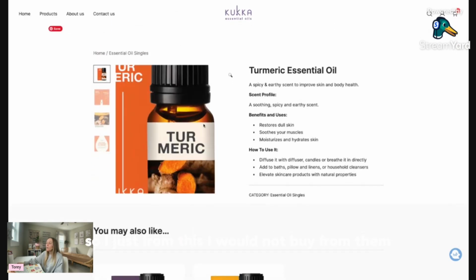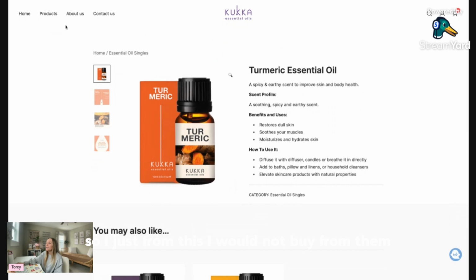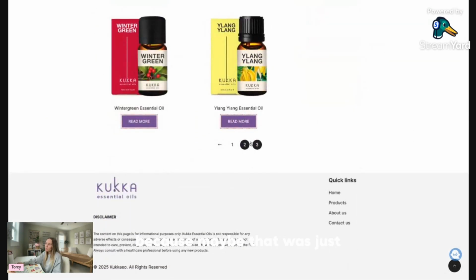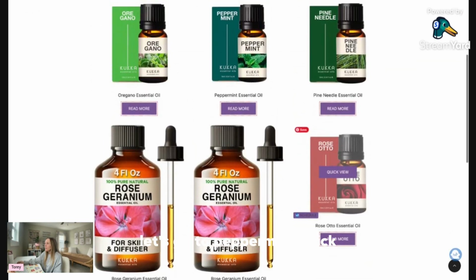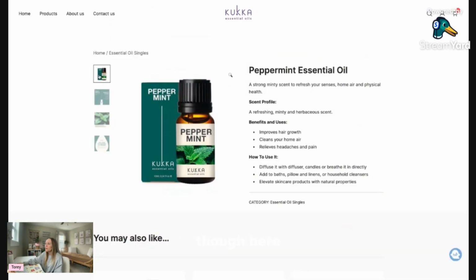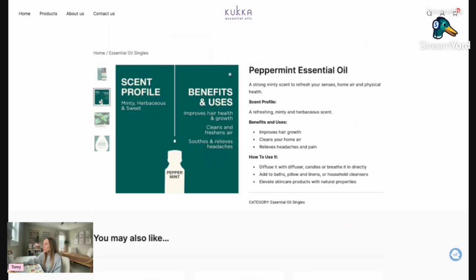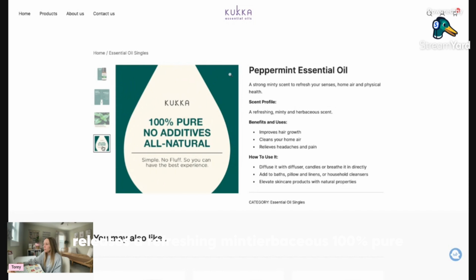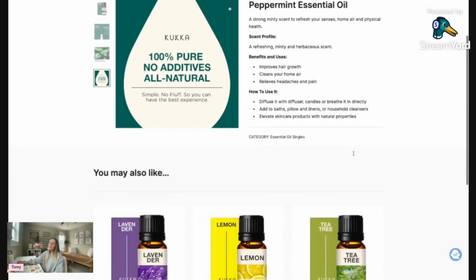So from this, I would not buy from them. I'm going to go to a different essential oil, because maybe that was just because that was turmeric. Let's go to peppermint quick. I'm assuming it's going to be the same kind of thing though here. So scent profile, benefits and uses, releases a refreshing minty herbaceous, 100% pure. Yes, I need to see a lot more here.